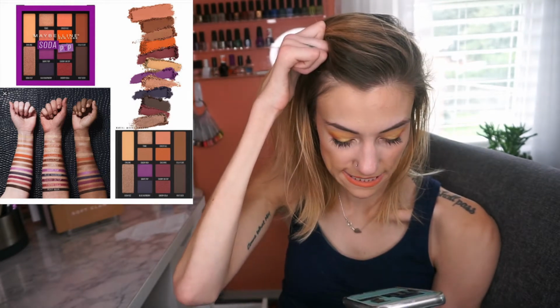Maybelline just released another eyeshadow palette. They released the Lemonade palette for the summer, and now they're releasing the Soda Pop palette. Blue, purple, orange, berries, and they're all named by different drinks. Yeah. I've never been a big drugstore eyeshadow person, and I don't know if that sounds snobby. Is that snobby? I'm a makeup snob. But I just find a lot of the time they're really powdery and the pigment isn't good enough to blend a decent eye look on your eye, if that makes any sense.